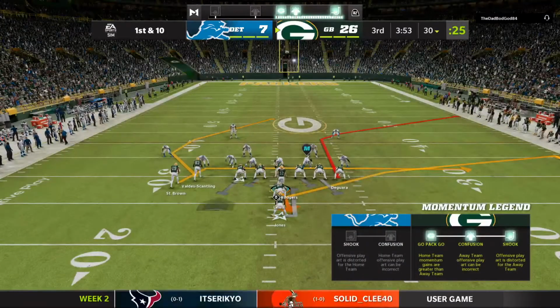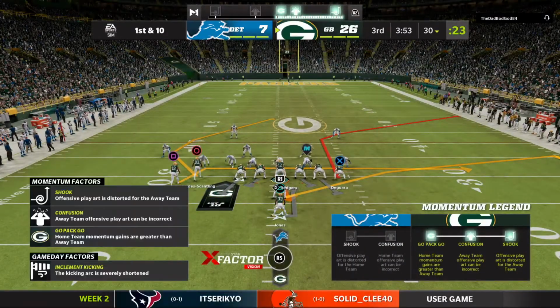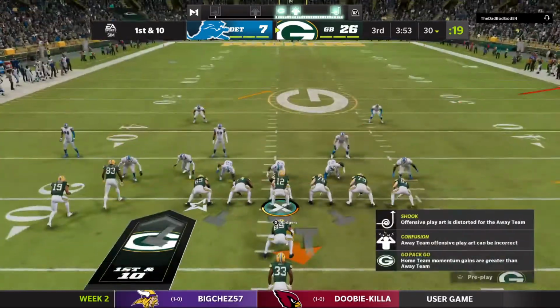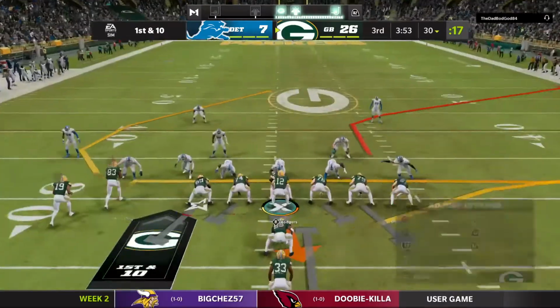About set to get this drive started. The Green Bay offense at the line. This offense thankful, I'm sure, to have the football back, but also, Charles, after a long drive of their own, they've got to be a little weary. Yeah, I would agree with that.